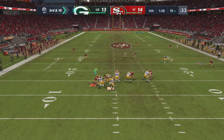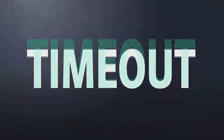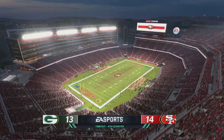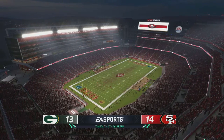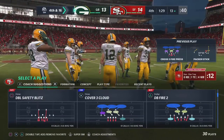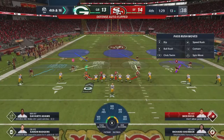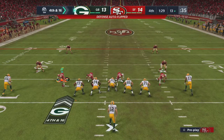And I would expect pressure here. And he can't get a throw away. He's taken down. The Packers going to use one of their timeouts as they stop it prior to what will be an important 4th down. One score down, here we go. They're going to go for it here on 4th down.